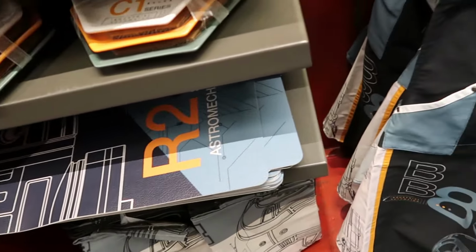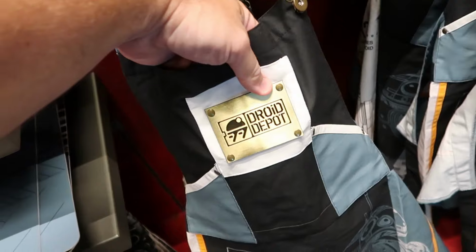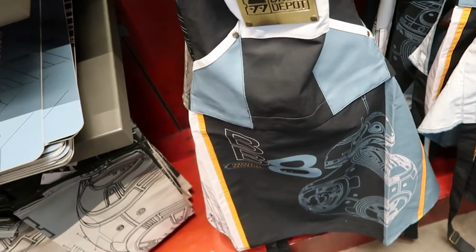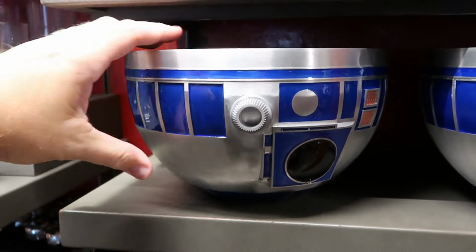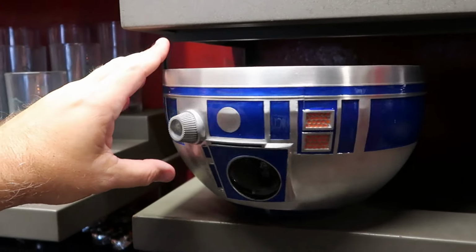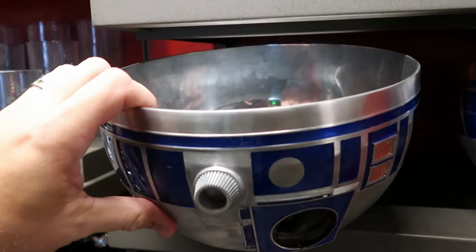And then you could never go wrong with a good kitchen apron. And I love this one. This one has a huge metal badge for Droid Depot and then BB-8 at the bottom for $35. A few other items though that I do want to show you over in this section. This is a huge stainless steel R2-D2, almost like the top of them. These are $75 a piece.